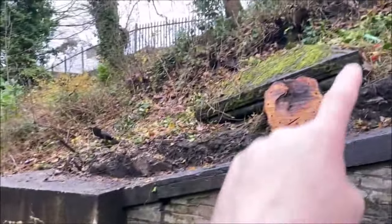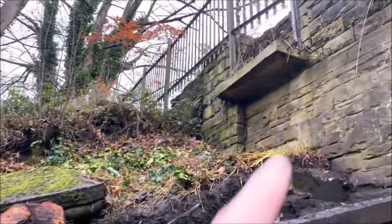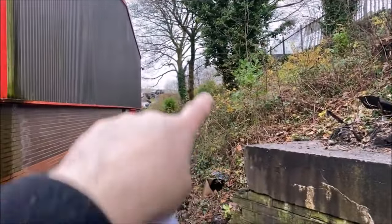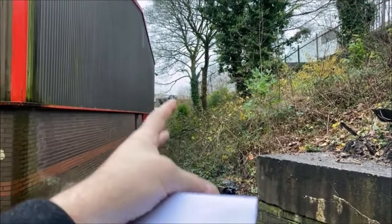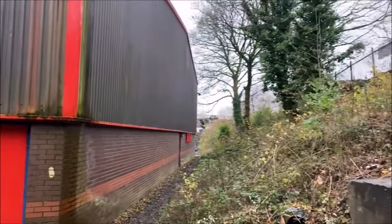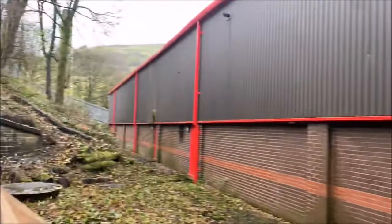We've got this huge plinth here. We've still got part of the steps coming out there, down onto what was the platform underneath here. And I suspect all the buildings that were on here have been bulldozed into there. I think if I owned this building, I would be tempted to have a rake through that lot.